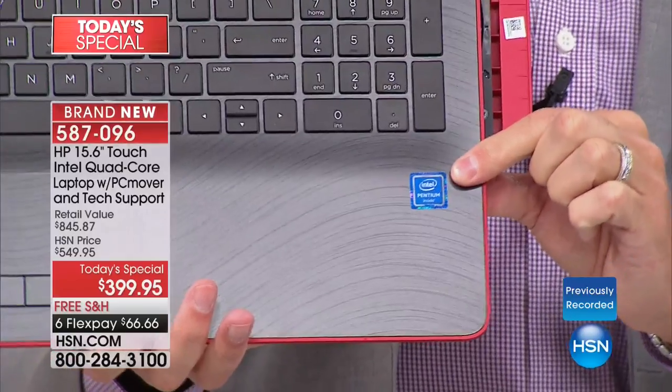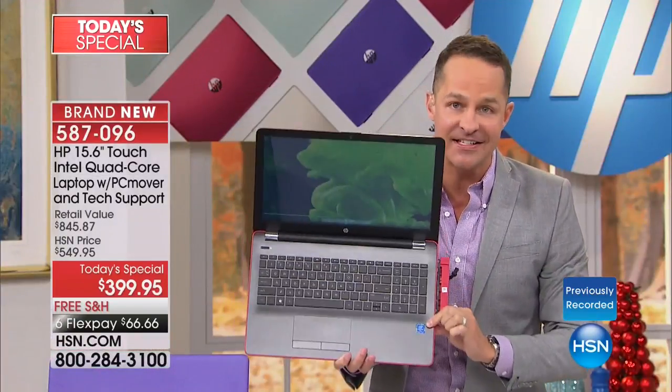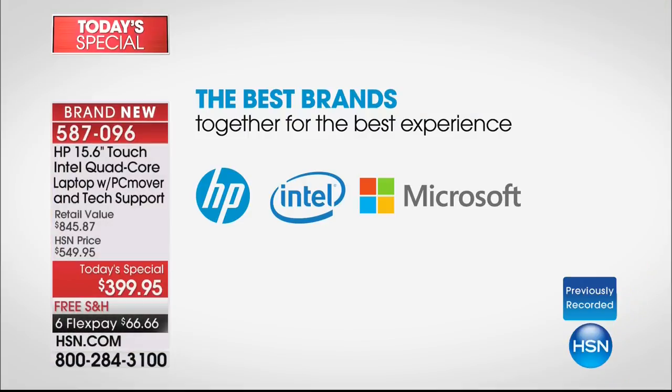It means you got Intel Inside, Intel Pentium quad core. So true quad core, not hyper threaded or simulated, true quad core inside. And then Microsoft, this is Windows 10. This is the latest version of the Microsoft Windows operating system. So it's Windows 10 Creators Edition. The latest update is called the Fall Update. That's built in as well.